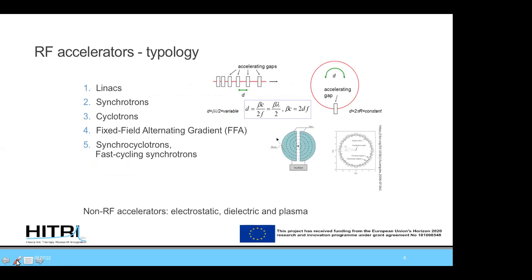Okay, so we have this cavity, which is the heart of the accelerator. And then we have all possible layouts of how the cavity can be installed and what the acceleration schemes are. Let's start with the two which are kind of opposite. One is a LINAC, which you see on the first plot, which is basically made of accelerating cavities or accelerating gaps. We sometimes call them gaps, just to confuse you even more.